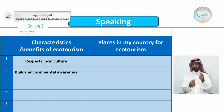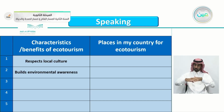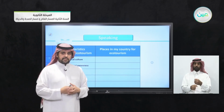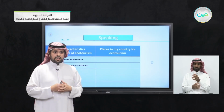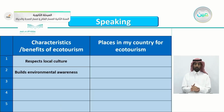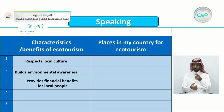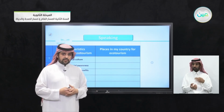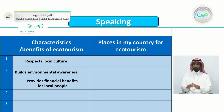Number 2 here, builds environmental awareness. The ecotourism, as mentioned before, builds environmental awareness. It builds in you and plants in you respect for the environment. Number 3 here, provides financial benefits for local people. Of course, it benefits the local people and helps them to sustain the ecotourism there. So you can continue with 4 and 5 by yourself.